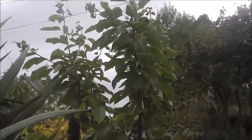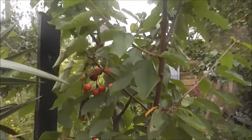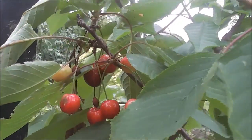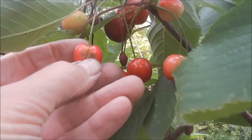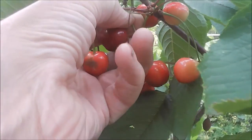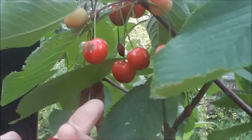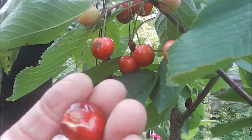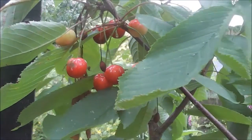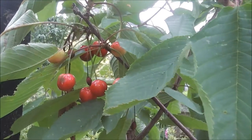And it's nice. They're sort of like a finished thing, aren't they? A cherry. You know, you either got them or you haven't. I mean, that one's got a little bit of what I would say is canker on it. But generally speaking, you either get them or you don't. Oh, that's got a bit of split as well, so it probably means it's been a bit dry at times. But they taste just like you get from the shops.